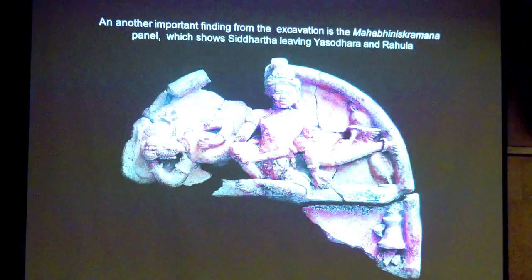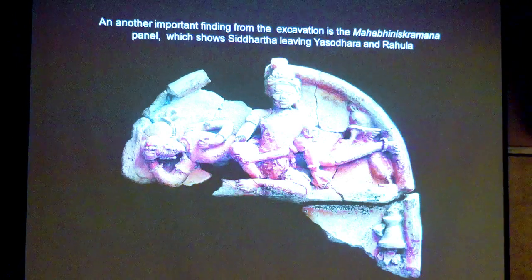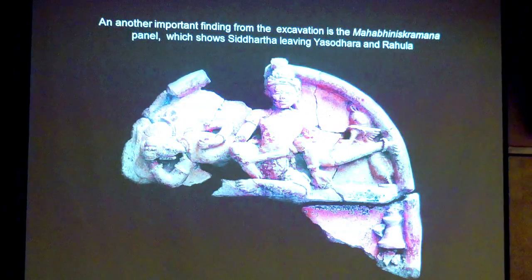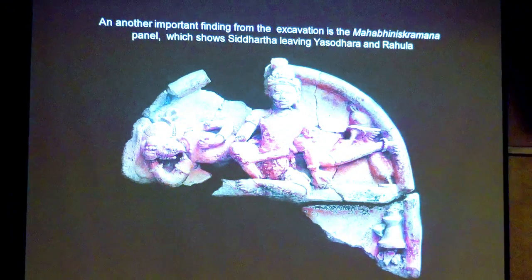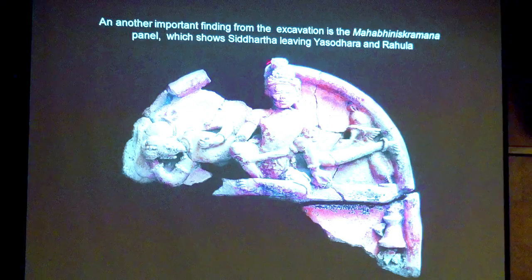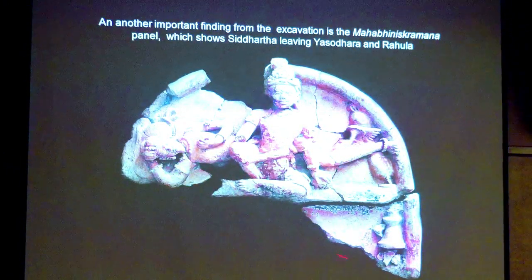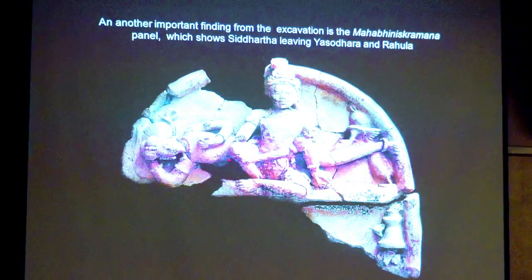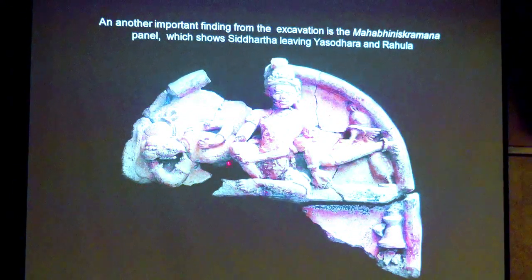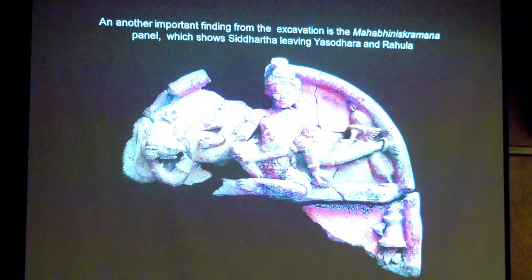Here you can see, this is Yashodhara, his wife. She is sleeping. And you see her hair dress and ornaments, she is full of ornaments. Even on her leg you can see some ornaments. This is Siddhartha, with a turban on his head, even earrings, and royal dress. And Yashodhara's position, she is holding one dress, which means probably Rahula is somewhere here, and she is feeding Rahula. This part is broken, we couldn't find the other part. Only this piece we found.